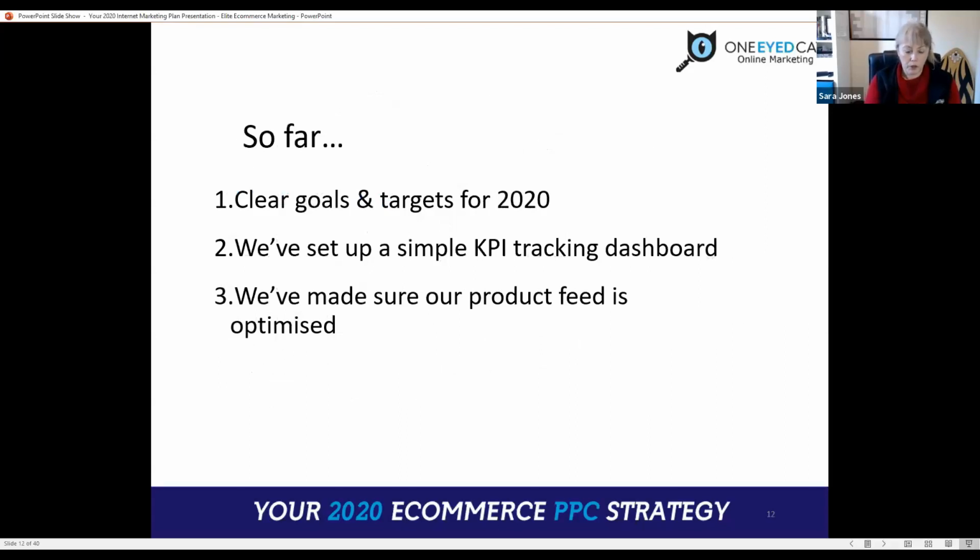So what we've covered so far is thinking about setting your goals and your targets for 2020. Where do you want to end up by the end of the year? You will have set up your dashboard, hopefully in Data Studio, where you can track all the elements and the KPIs that you need to track in order to know whether or not you are heading in the right direction to get to your goal. And we've looked at how best to optimize your product feed to make sure that your product data is as good as it can be to get the best results from your Google ads.